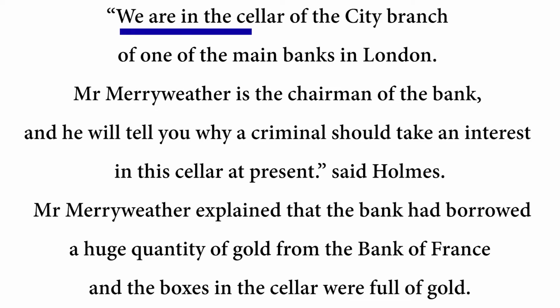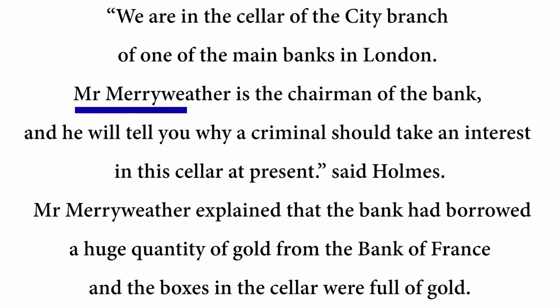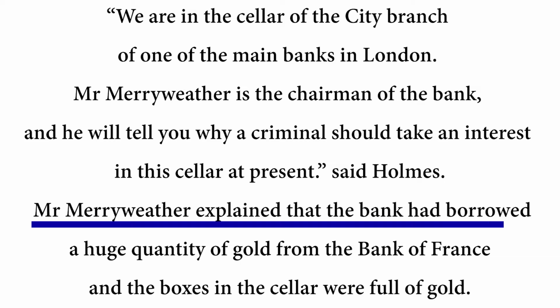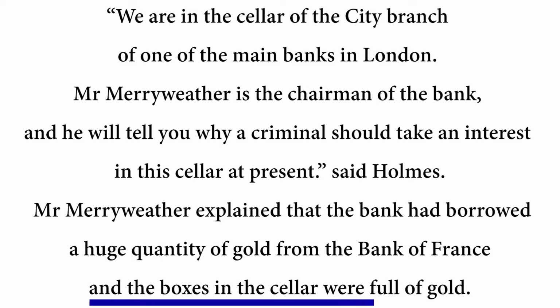We are in the cellar of the city branch of one of the main banks in London. Mr. Merriweather is the chairman of the bank and he will tell you why a criminal should take an interest in this cellar at present, said Holmes. Mr. Merriweather explained that the bank had borrowed a huge quantity of gold from the Bank of France, and the boxes in the cellar were full of gold.